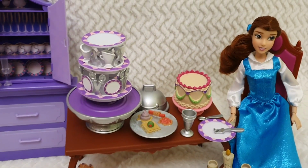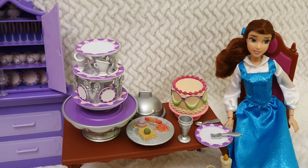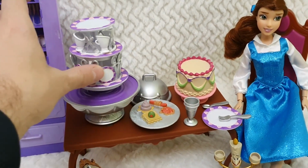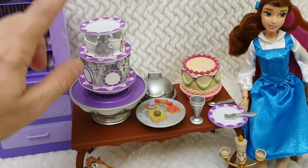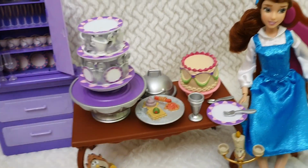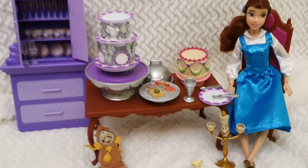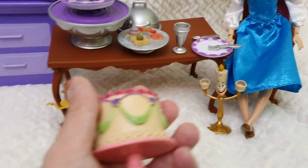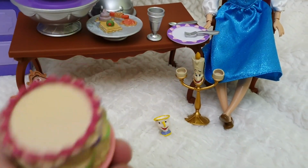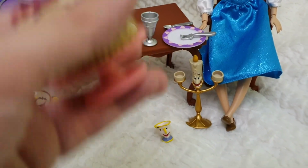that has been executed for the Alice in Wonderland Tea Party playset, although this one is higher and the teapots actually go up and down. These just move, but I think it's super cool. I mean, seriously, as a background thing, it's just amazing. Then we have this solid cake that is very heavy. It's really nicely painted as well, as you can see.